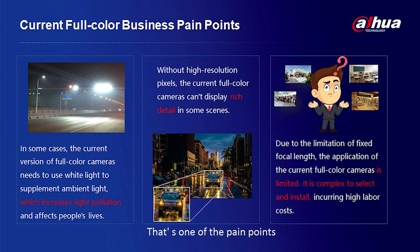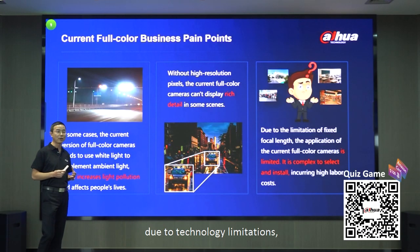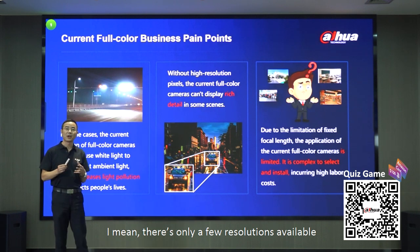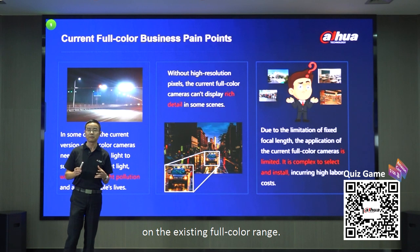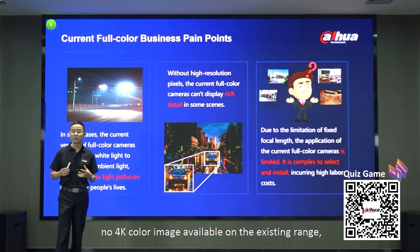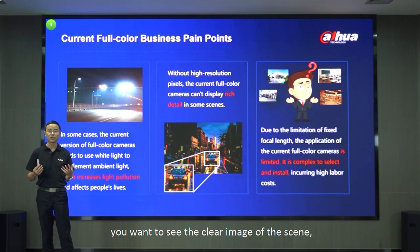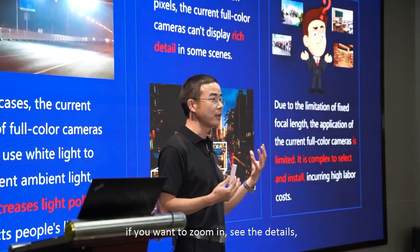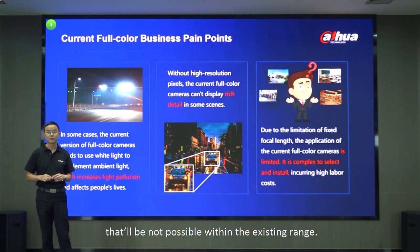So, that's one of the pain points from the user perspective. The second, due to technology limitations, there are only a few resolutions available on the existing 4Color range. For example, no 4K color image is available on the existing range. And in certain applications, if you want to see a clear image of the scene, zoom in and see the details, it will not be possible with the existing range.